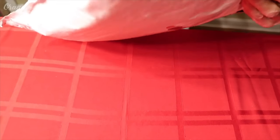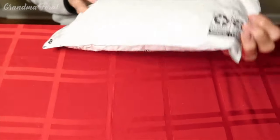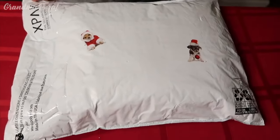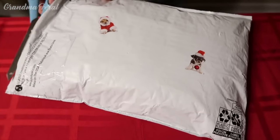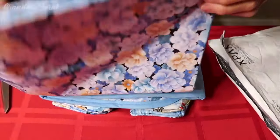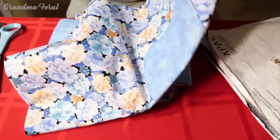This is a package I received from Zoa. And I thank you so much, Zoa. And I see you put these cute little stickers on them of dogs and cats. So cute. And I wonder what this could be. Oh, look how nice this is. Oh, wow. Oh, this is lovely.